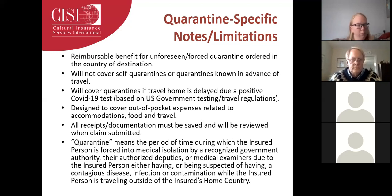submitted. The definition of quarantine is a period of time during which the insured is forced into medical isolation by a recognized government authority, their authorized deputies, or medical examiners due to the insured person either having or being suspected of having a contagious disease, infection, or contamination while the insured person is traveling outside of the insured's home country. Do you have any questions on that?